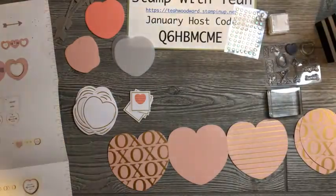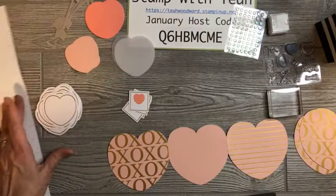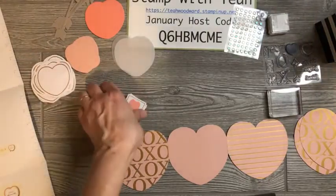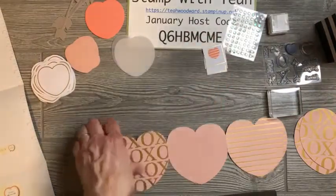Sorry, I had to turn off that heater. We have a wall heater in here and it's kind of loud. Not that I'm grumping. I'm not grumping.